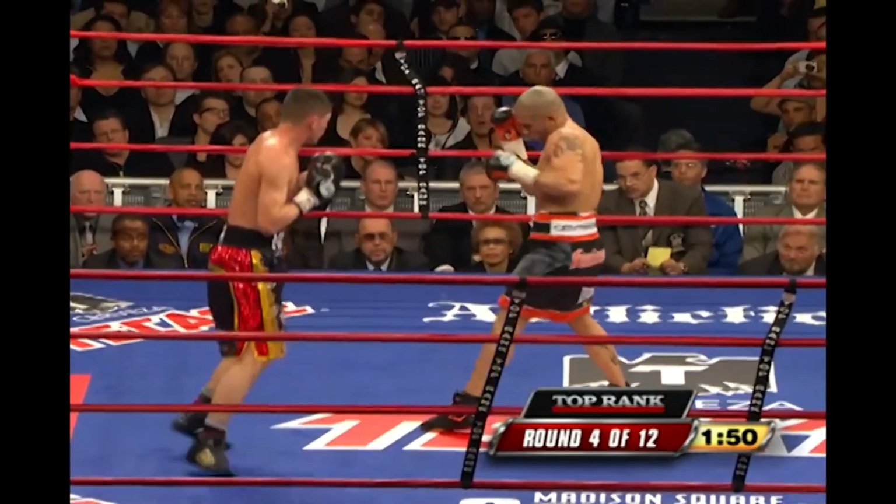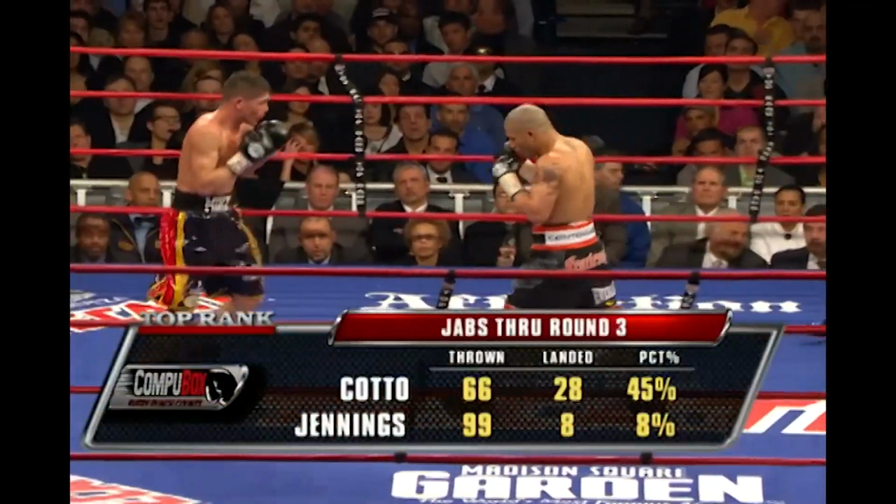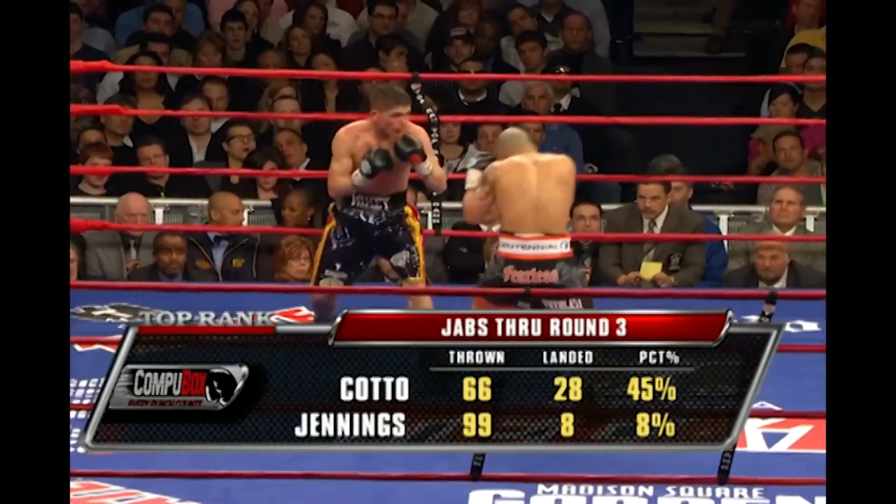And we asked Cotto about it. Suddenly, I lost my legs. Well, he boxed very well over those first rounds. Now, Michael Jennings in this round.